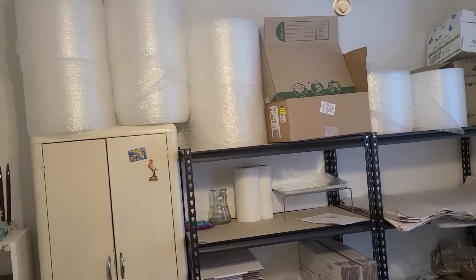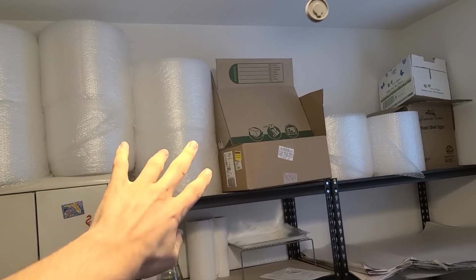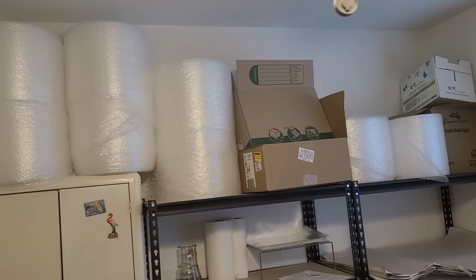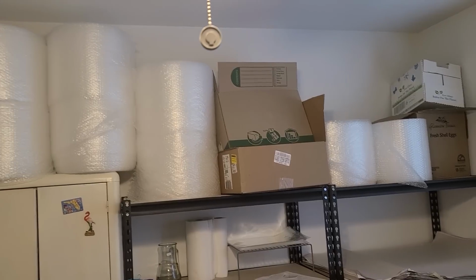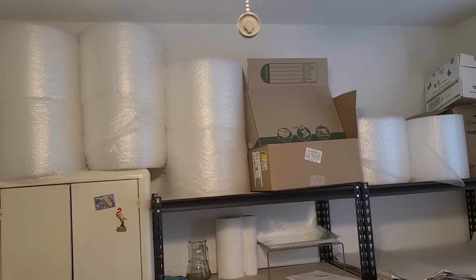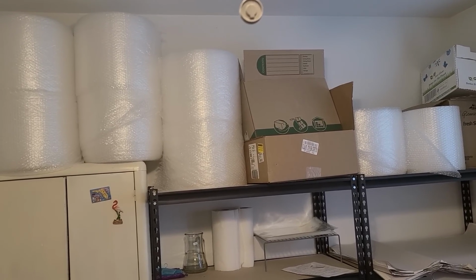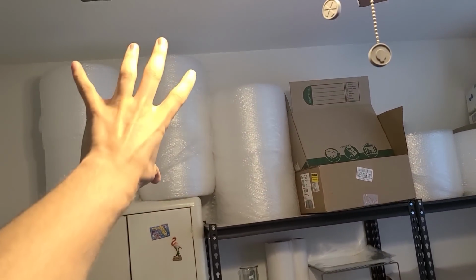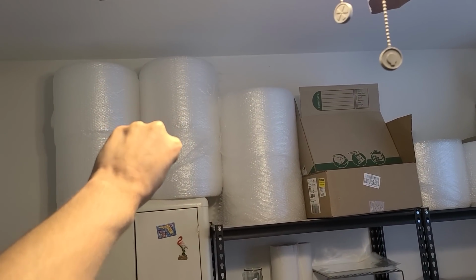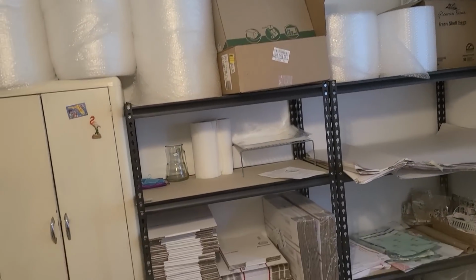Oh, I also wanted to mention the bubble wrap. If you're curious, where do I buy that? I get it a lot of times on Amazon because it is cheaper, and you can just check how much it is per square foot. That's what I usually do. I'll look at the square foot price and I'll buy a lot of it at a time. I think it's like 4 rolls at a time. And I've got quite a lot right now. So I buy that.